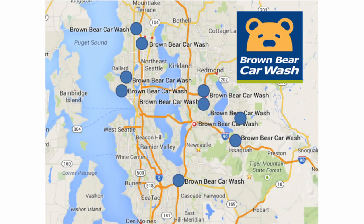But luckily, in this scenario, we had the partnership between Cascade Water Alliance and Brown Bear Car Wash, and now, because of this water system in all of Brown Bear's facilities, it's made a much greater impact, saving water, saving salmon, and saving money.